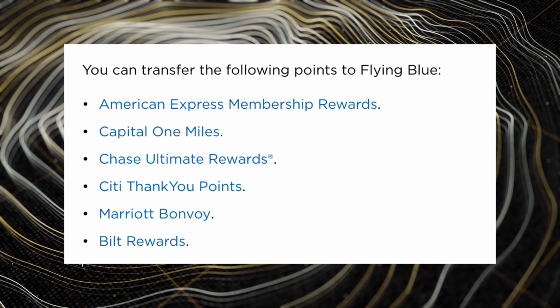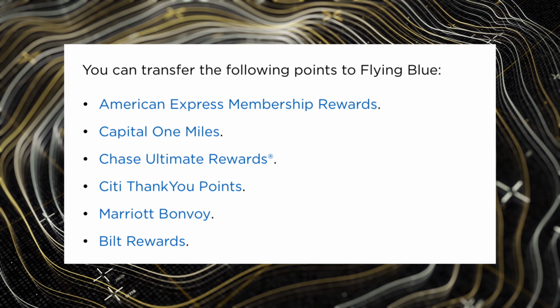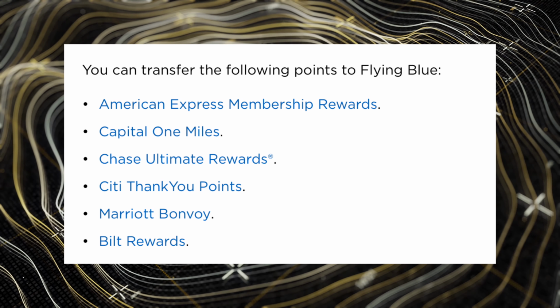Now to earn these points, it's actually very simple with Air France and KLM, because first off, Air France and KLM use Flying Blue points, so if you transfer your points over to Flying Blue, you can use them for each one of those airlines and not have to transfer them between the two. It's just one big currency and one big ecosystem. But earning these Flying Blue points is probably one of the easier ones when it comes to these transfer partners, because basically everybody transfers to Air France and KLM.